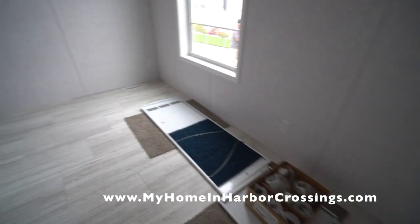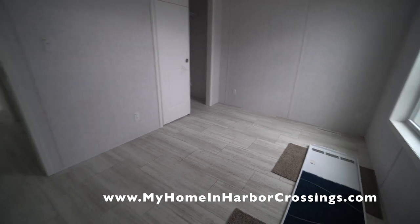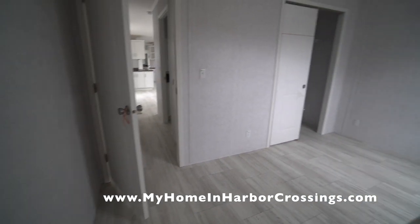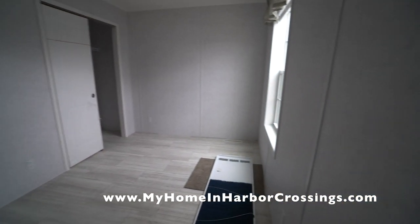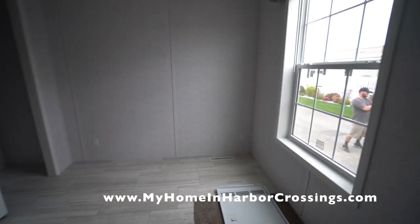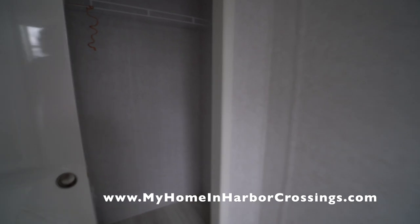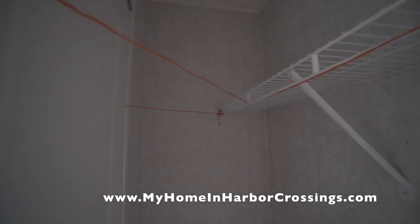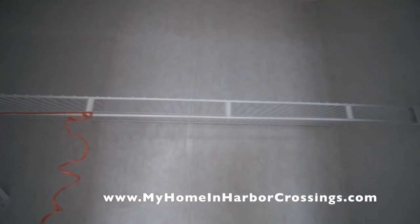So this is your second bedroom. It's a pan from one side to the other. Big windows. Lots of closet space here. And it's got a wire rack in both closets.